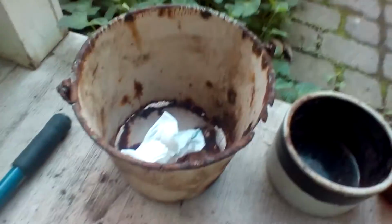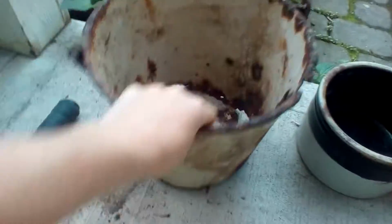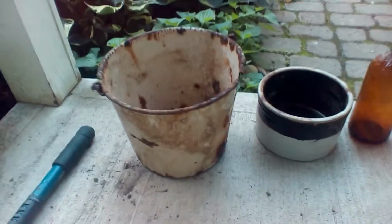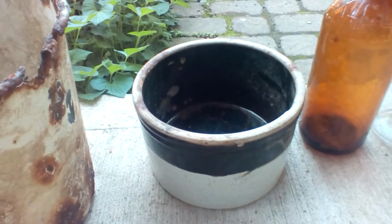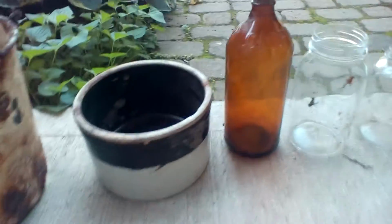Today I'm going to show you guys some finds from Bottle Dump. Okay. So, first up, we got a nice metal bucket. Kind of bad shape. Really good shape. Crack. That's awesome. First ever complete piece of pottery found.